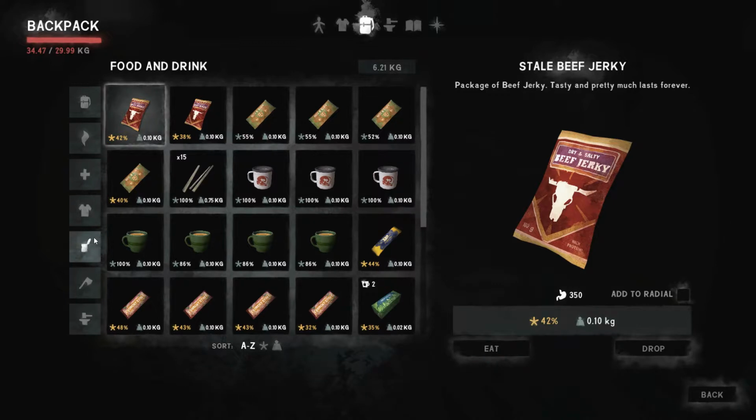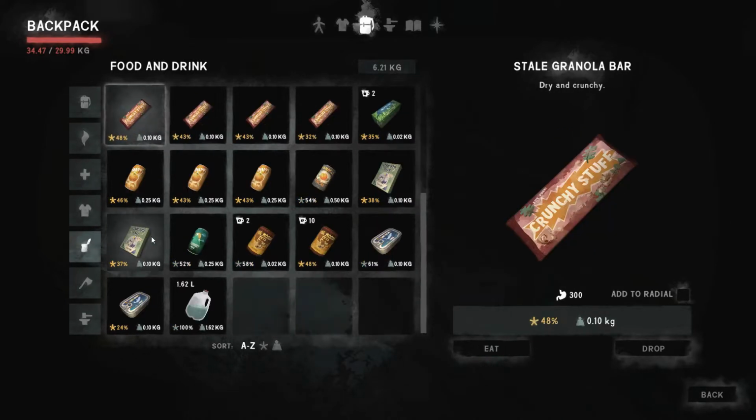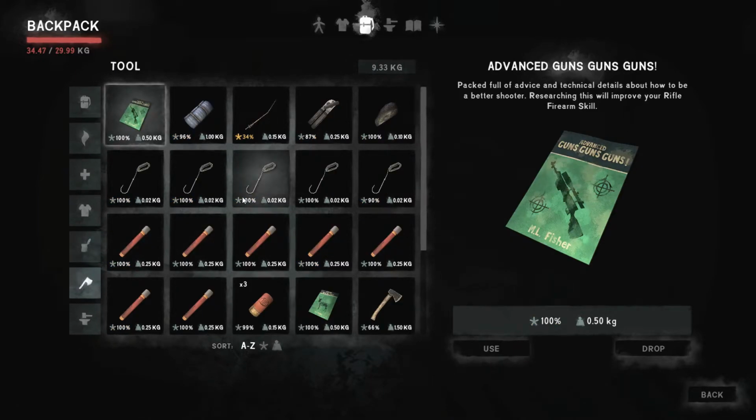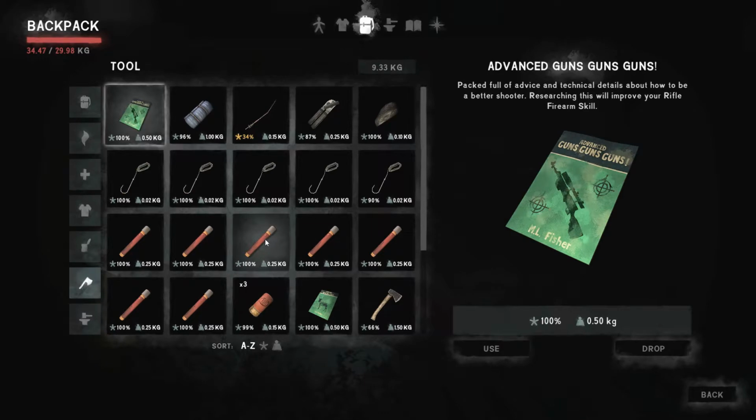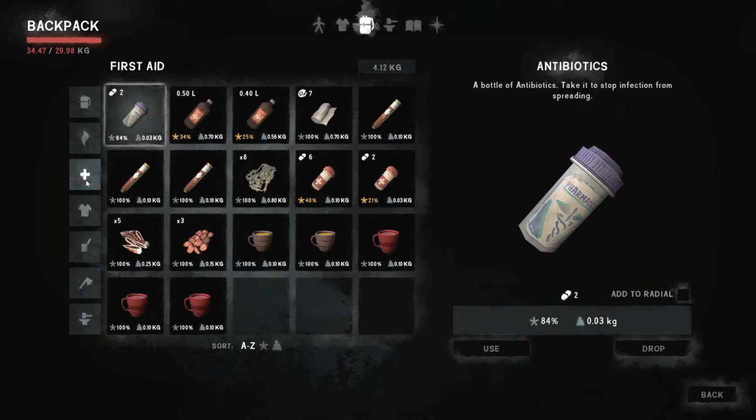Thinking food is probably one of the major weight carriers, especially all those sodas and stuff. Got to drop a couple of flares downstairs. We're carrying a lot of books now, of course. And we've got a few medical bits that we can drop downstairs, so let's go do that.